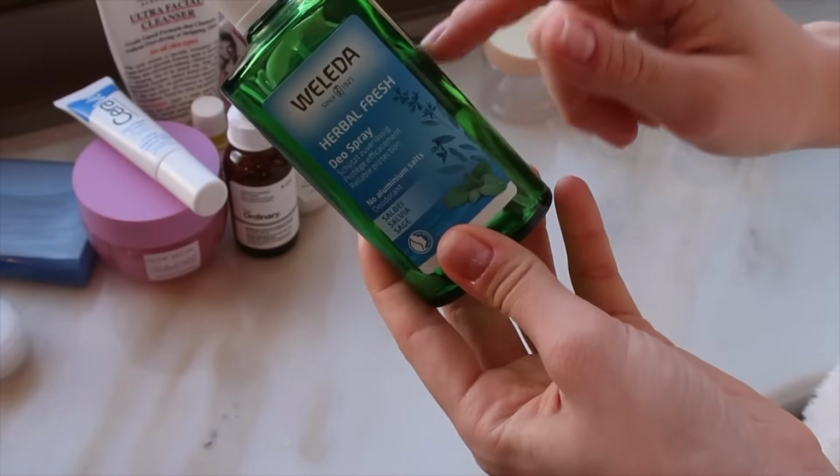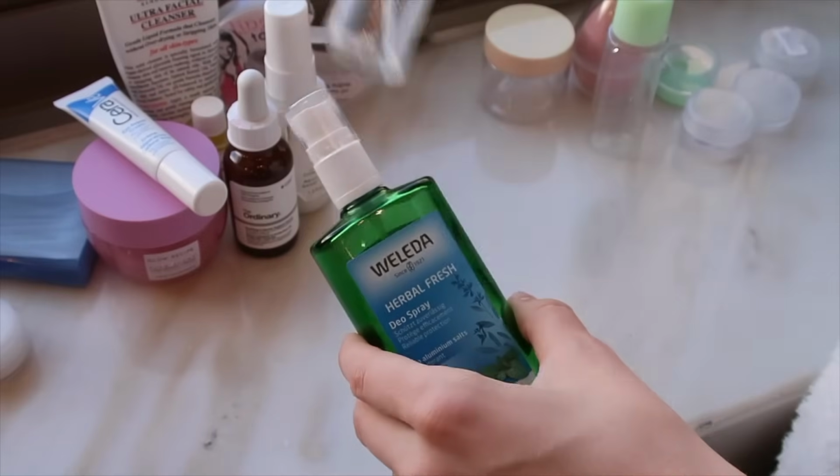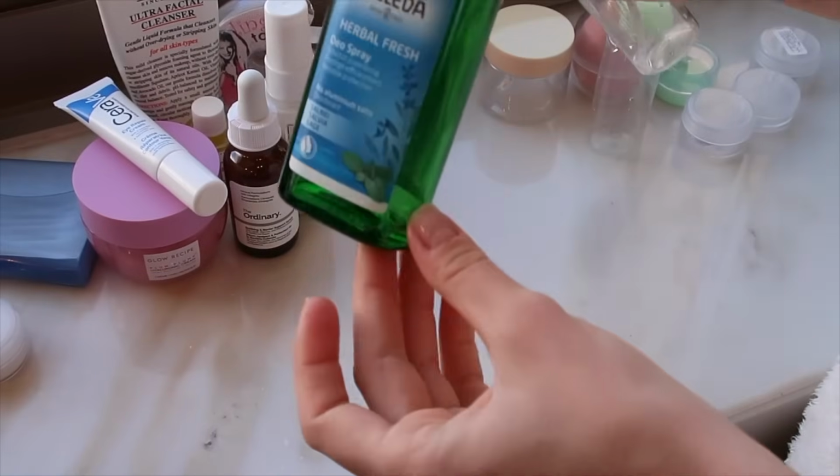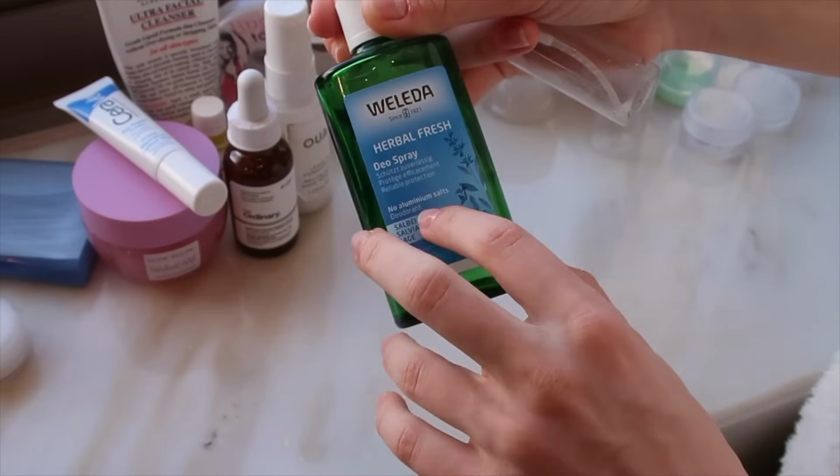This is the deodorant that I use, so I'm just gonna transfer it in this little bottle. I have only a little bit left, like there's almost nothing in there, but I'll have to buy a new one when I go there.